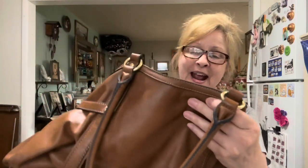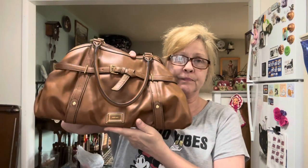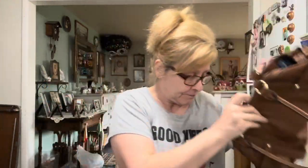It is fantastic. I love this. It makes me want to carry a bigger purse. But I won't. I mean, it's beautiful. Absolutely in like new condition. Such a wonderful purse. Love it. So, that is my Goodwill part of this thrift haul.